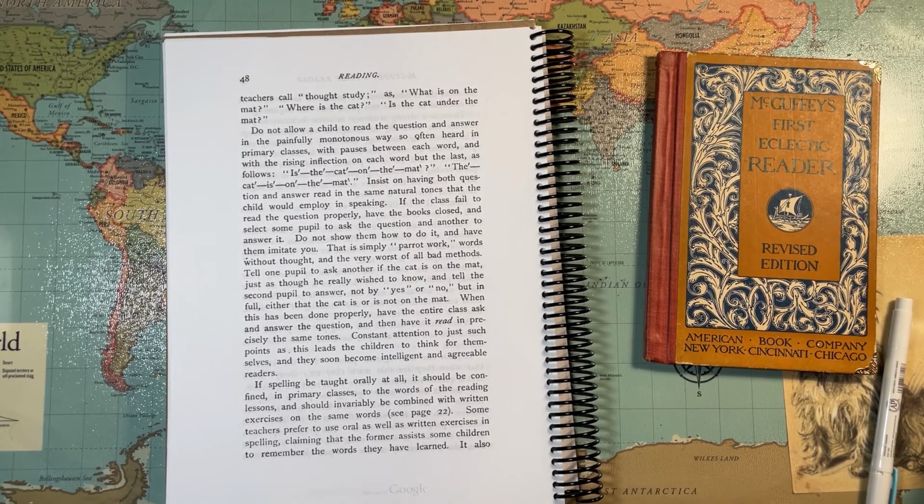If the class fail to read the question properly, have the books closed and select some pupil to ask the question and another to answer it. Do not show them how to do it and have them imitate you. That is simply parrot work, words without thought, and the very worst of all bad methods.